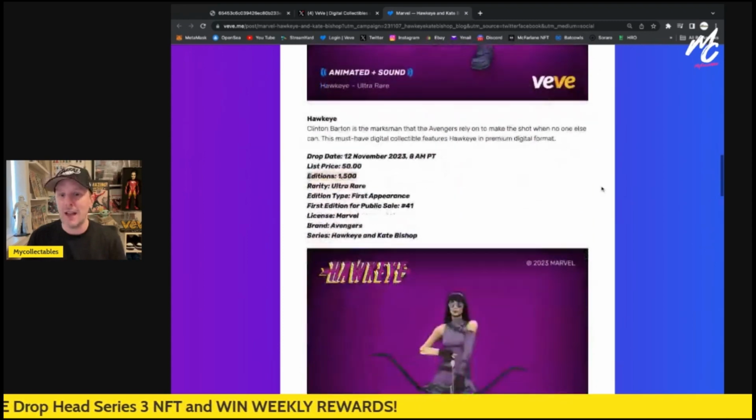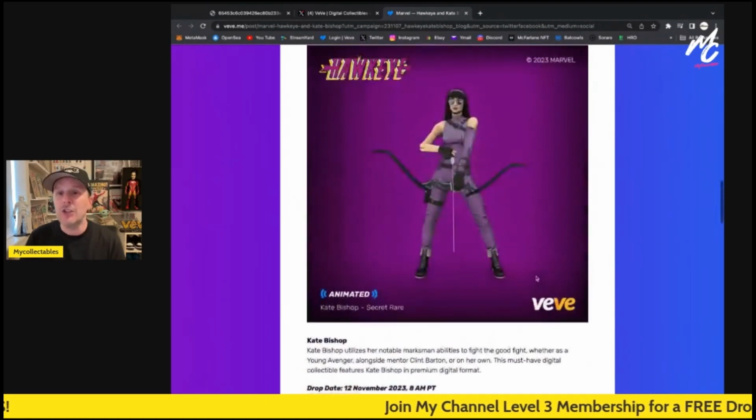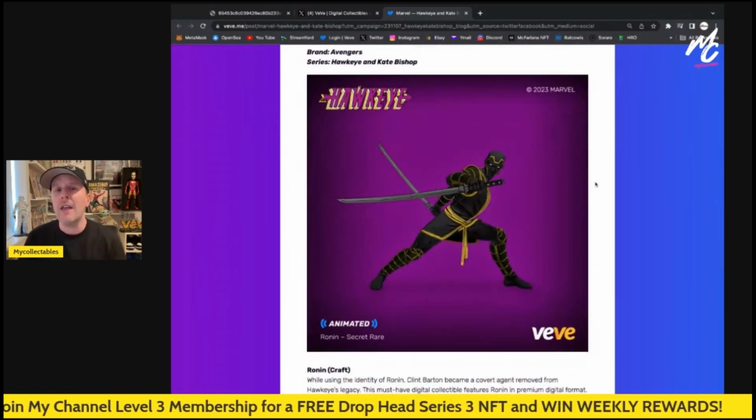Very scarce, right? And then, of course, this is a secret rare with Kate Bishop. There's actually only 900 of her at 50 gems. So she's also quite scarce. You can see they're keeping the edition sizes nice and low. Now, Ronin, this is the one that you'll be able to craft.